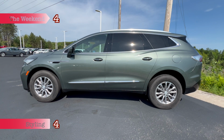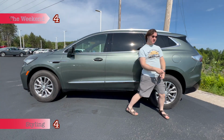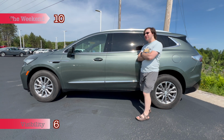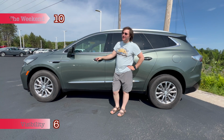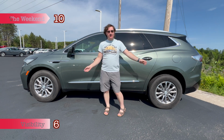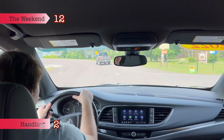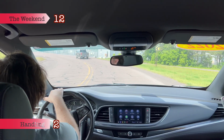In terms of the weekend categories, this is probably where the scores are immediately about to fall apart. In terms of styling, it's, well, interesting. It's not the ugliest thing I've seen out there, but it's not the prettiest either, and I'm giving it a 4 out of 10. Visibility was a very big surprise to me. I could see super well out of this car. My only complaint was just the tall hood, given the nature of this type of vehicle, but other than that, it gets a 6 out of 10 for visibility. And in terms of handling, this car was not made for cornering at all, and I have to give it a 2 out of 10.